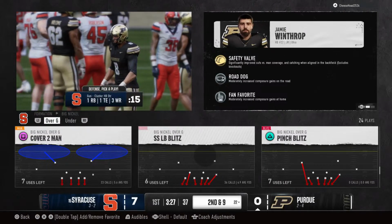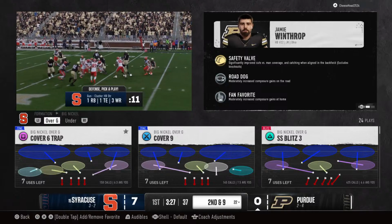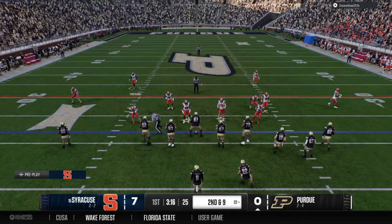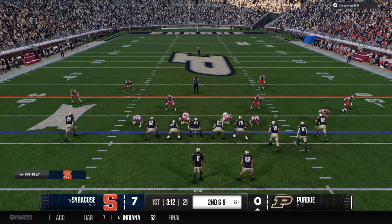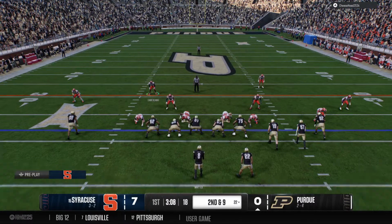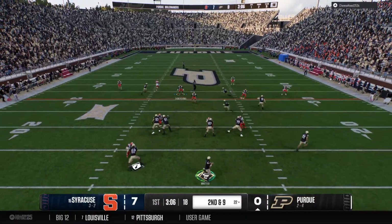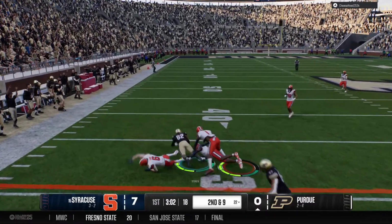Best way to do that, identify where your best players are and just get them the football. Give these guys some touches to kickstart this offense. Didn't get much on 1st down. It's 2nd and 9. He's looking to throw. It's complete to the left.